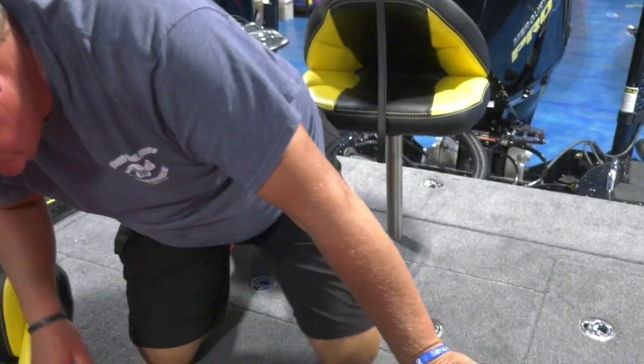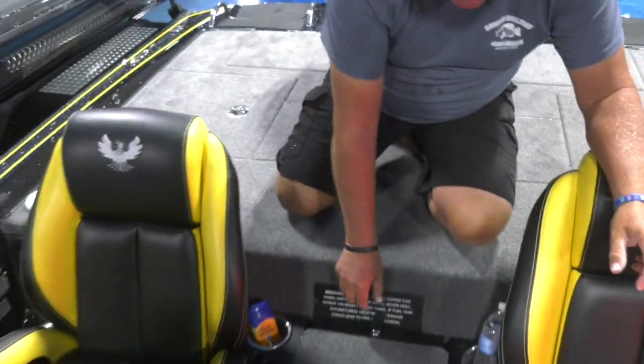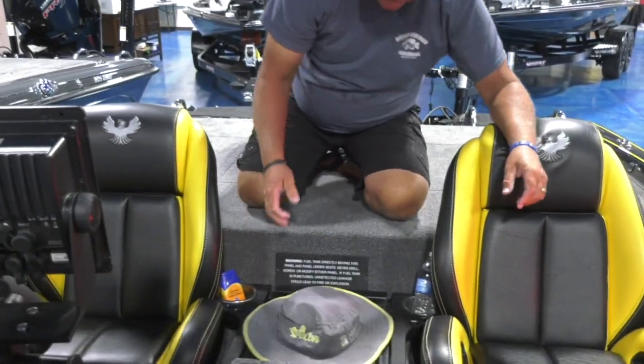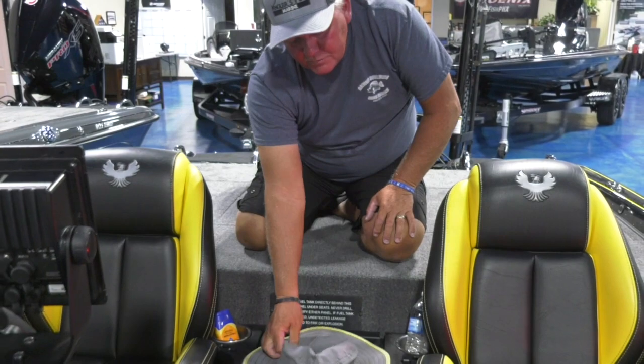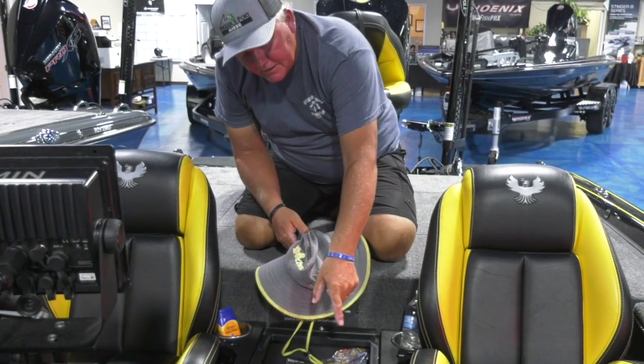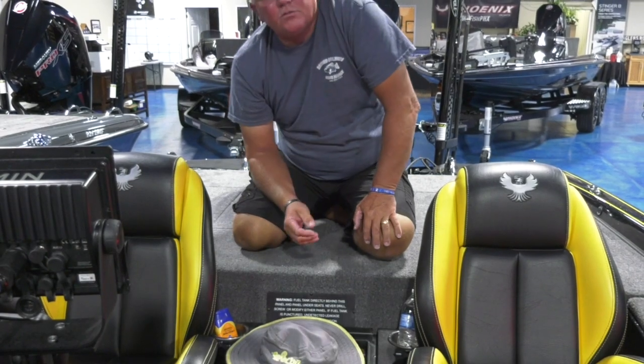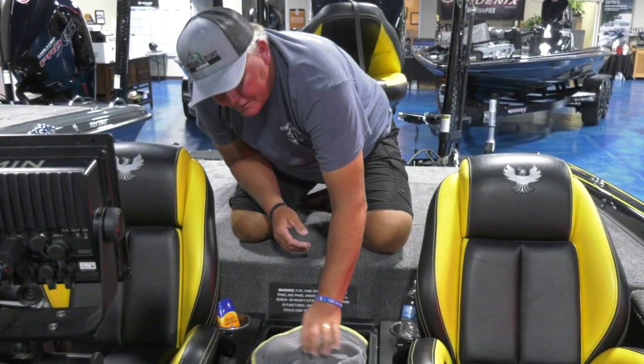This is the middle seat here. This is a third seat, I guess you could say. This is my catch-all with my Seacon hat. I carry my batteries for my bubblers when I'm crappie fishing, my fire extinguishers there, extra batteries, just whatever. And the phones, whatever, keep them all dry throughout the day.